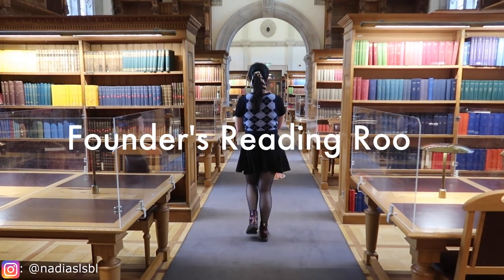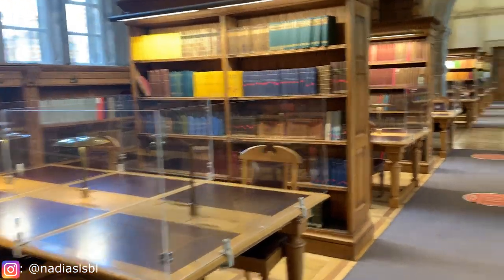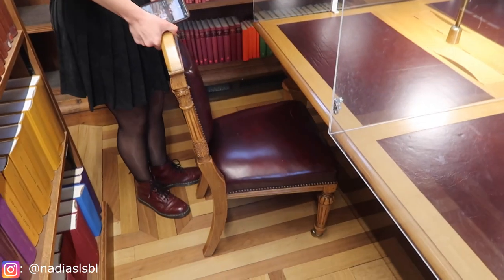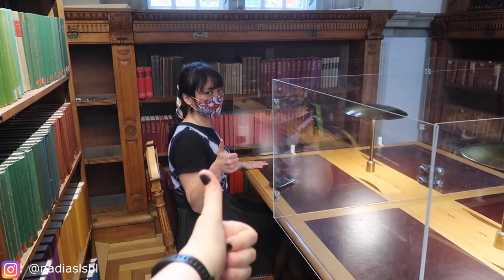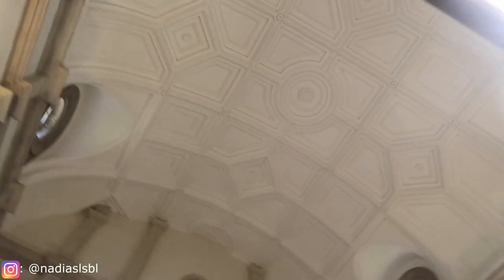So, this is the Founders Library. It's open 24/7 and it is a silent study library, meaning that you can't really talk in here. But honestly, out of everywhere on campus, this is my favorite spot to study with my friends because it always gives me this Harry Potter vibes. I don't really get my books from here. I get them from the main library, but I just love studying in here, especially at night.